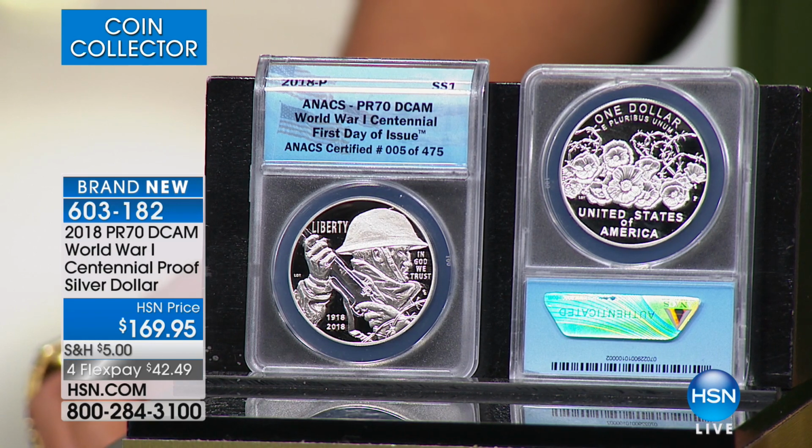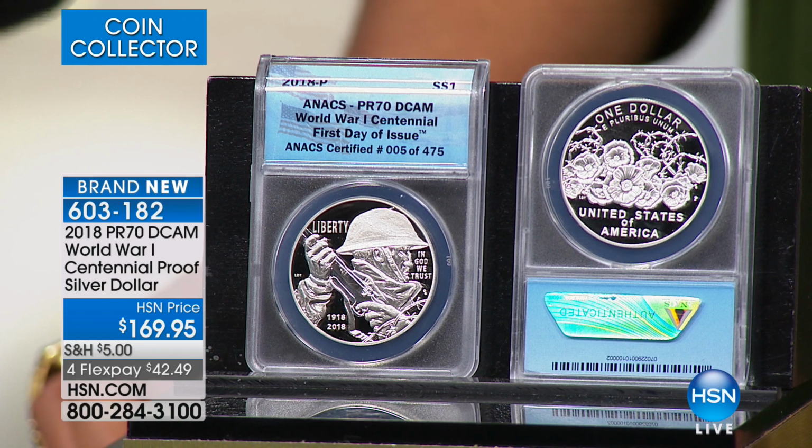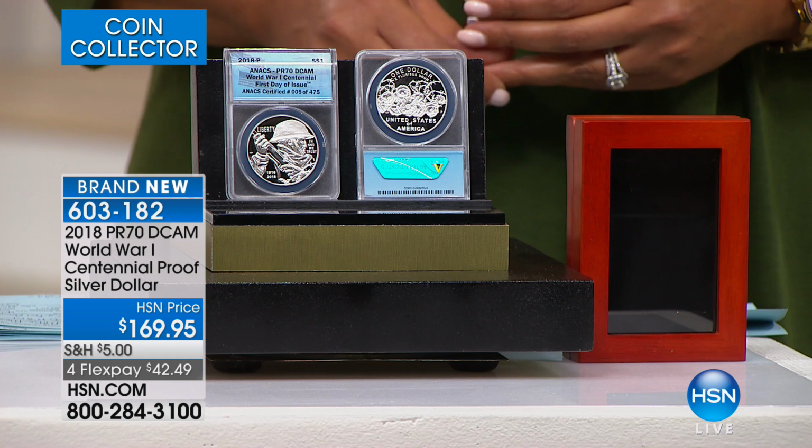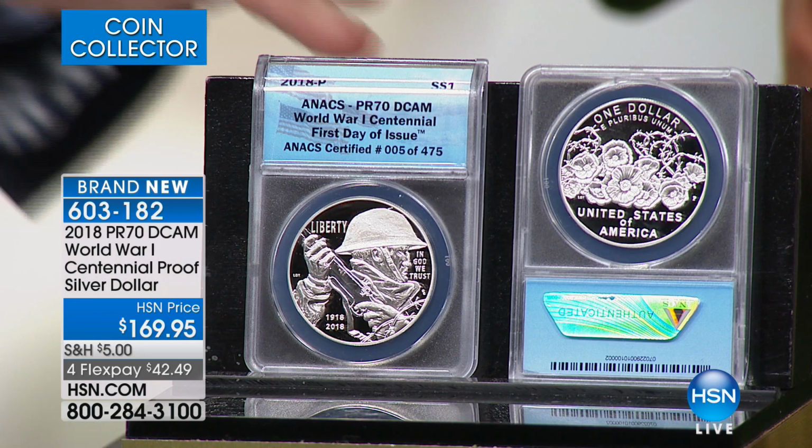Well, here's what we have. Everybody out there, the United States government has been making the commemorative silver dollar series since 1983. Every year they have certain things that they commemorate on an American silver dollar. This year it's the 100th anniversary of World War I. The 100th anniversary of World War I is what we're looking at here.